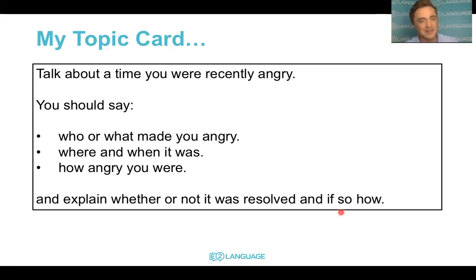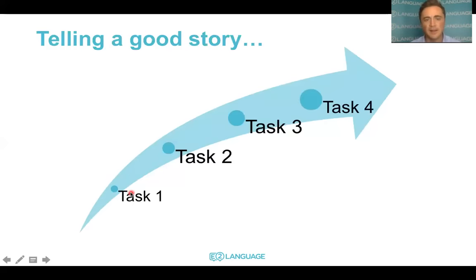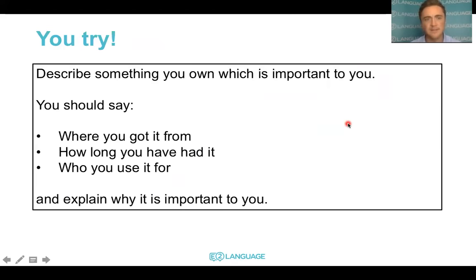Because to be honest, I didn't want to tell the IELTS examiner about my personal feelings of being angry. It was weird. I think this is a weird topic card. But anyway, if you use the embellish thing, you don't need to tell the truth. You're just using your language. You're demonstrating your language, okay? So I told my story, and I went through each of the little dot points or the tasks on the card, and I had a beginning, I had a middle, and I had an end, right?